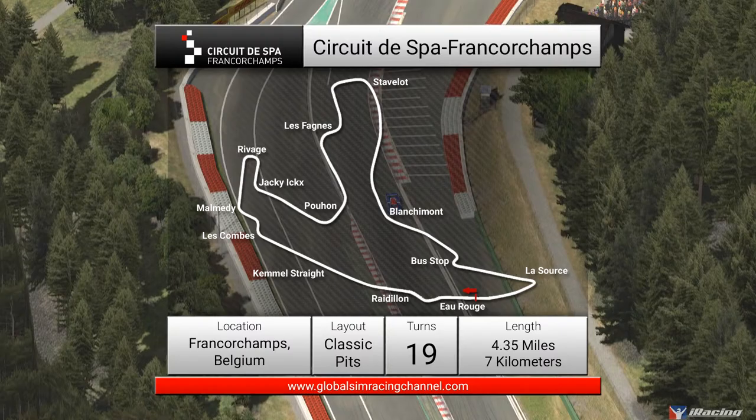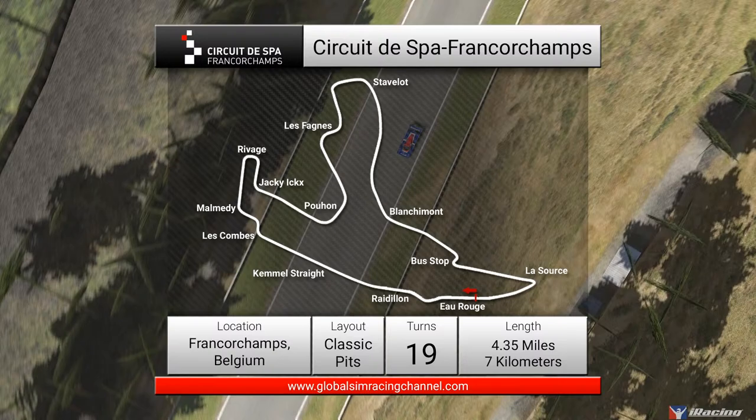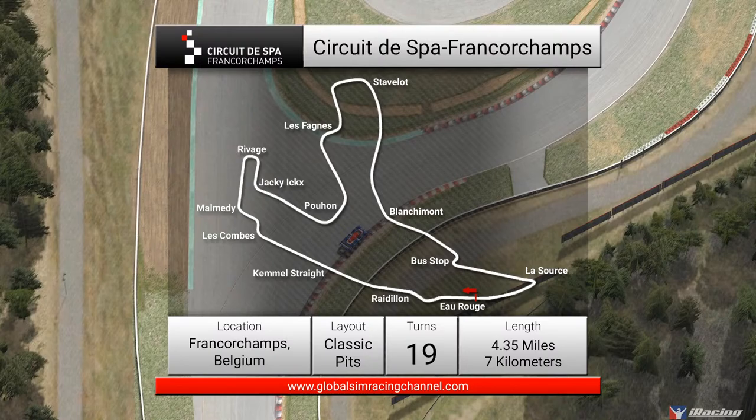When it comes to multiclass, it's no surprise that the drivers won't have too many problems today. It's a track with multiclass racing in its roots, and with the Audis being very predictable with their lines today, mainly due to the fact they can't deviate mid-corner, the biggest risk will be in the middle of the Les Combes to No Name section, or Jacky Ickx section, where the GTPs could lose up to 2 seconds.